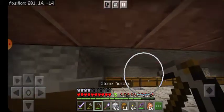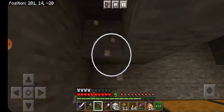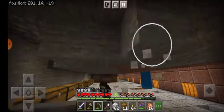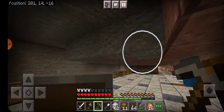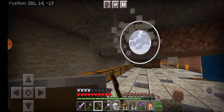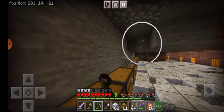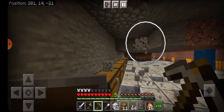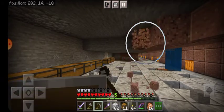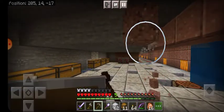So I need to dig out this ceiling. I am sticking with those slabs as part of the design. And on top of that, I'm going to keep this granite strip as a middle block. I do need to dig a lot of this ceiling out, though.